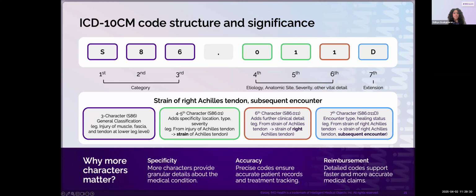The first three characters in this case, S86, form the general classification. This tells us we're dealing with an injury of the muscle, the fascia, and tendon at the lower leg level. Characters 4 and 5 add significant specificity about the location, type, and severity. Here, .01 specifies that this isn't just any lower leg injury, but more specifically a strain of the Achilles tendon.